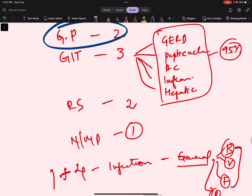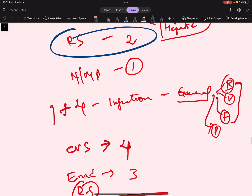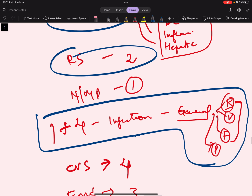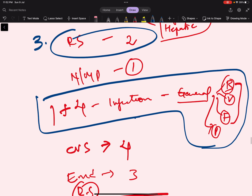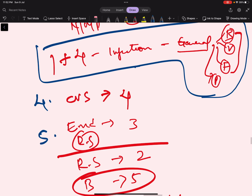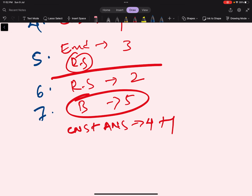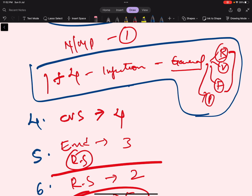Basics of pharma, GIT 2, respiratory 3. Nerve and muscle is very simple, no need to break your heads. Infections, don't consider it as a system. Infections you can clinically correlate, you know more about infections, so infections is going to be interesting. So 1, 2, 3, CVS is 4, endocrine and reproductive is 5, renal is 6, blood is 7, ANS and CNS plus your sense organs is 8. So these are the 8 things that you have to focus on. It's going to be interesting, it's going to be fun. The only thing is you have to give good time.